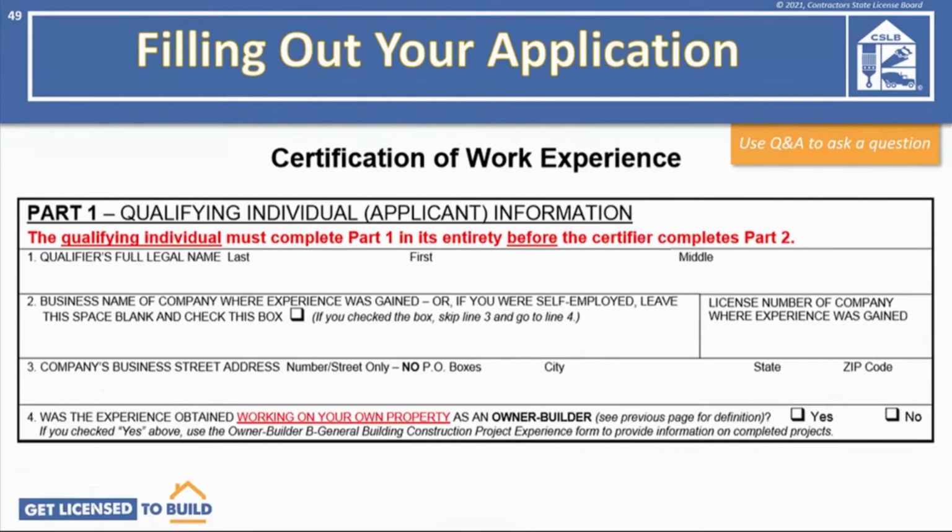Certification of work experience. Now we will discuss the certification of work experience. Part one will be filled out by you, the applicant. Here you will list the information about your employer where you gained your experience. If you were self-employed when you gained the experience, please make sure to check the box in line two.